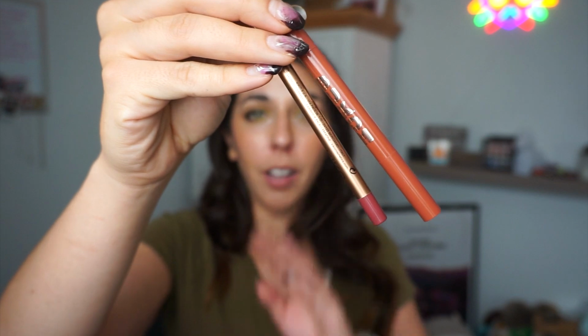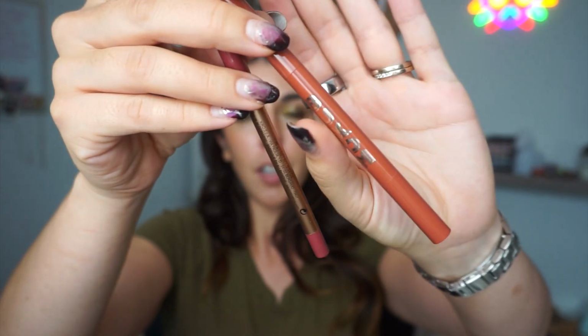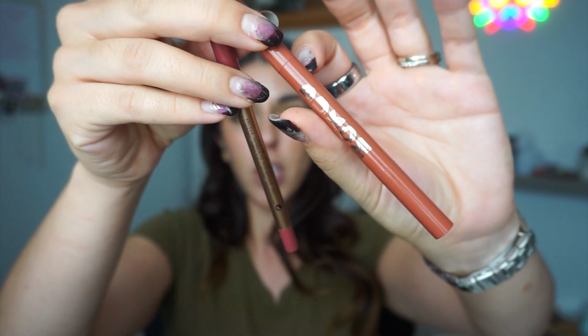Then we have lip products. We're going to go category by category within my lip products, and I'm going to kick it off with my lip liners. Apart from my Project Pan lip liner that's in my end of year Project Pan, I did use these two liners as well. This is the Buxom Power Line in the shade Savvy Sienna.